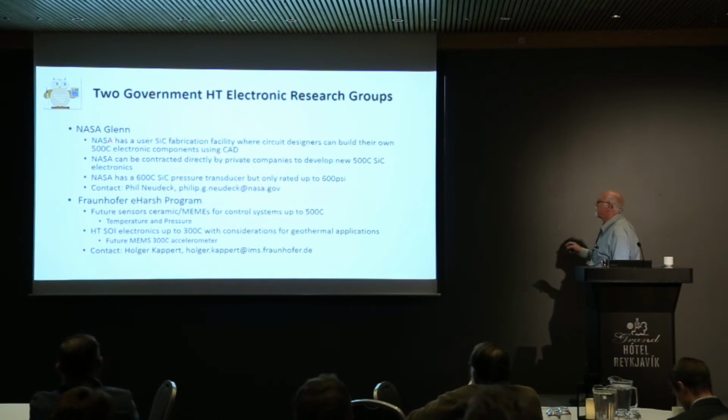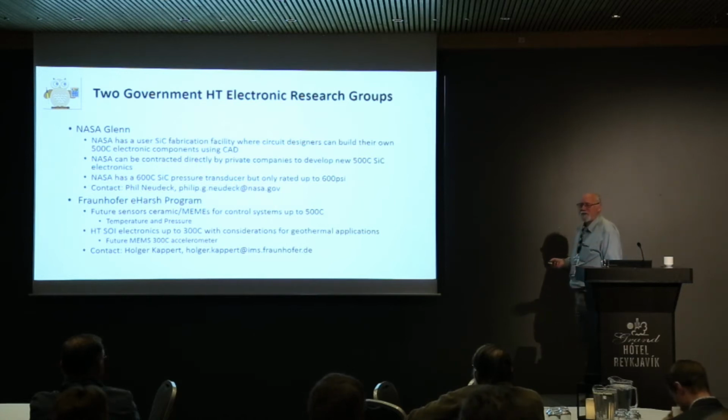Okay, so here's the NASA Glenn. I talked with them before I came down here. The idea is we want to involve these researchers not directly in the project because that's not how they're funded or what their objectives are. But their funding and objectives are close to what we need, so let's try to bring them in. One of them is Phil Neudeck here, and they have a 600 degree C pressure transducer, but it's only rated 600 PSI. It's obviously a jet engine type of thing. We need something with a higher pressure rating, but it could be easily re-engineered for that.